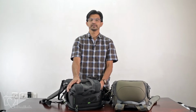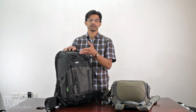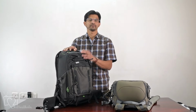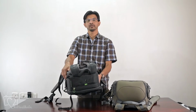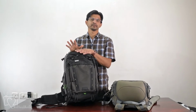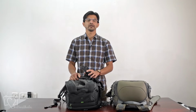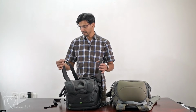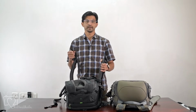The second disadvantage is you may not be able to carry delicate items in the front pocket such as LED light, tablet or phone, or even fruits and cookies, as you will be keeping the bag upside down to access your gear. Front access backpacks do not have this problem. There is one more advantage in some of the rear access camera bags. The waist strap is capable of holding the fully loaded camera bag.